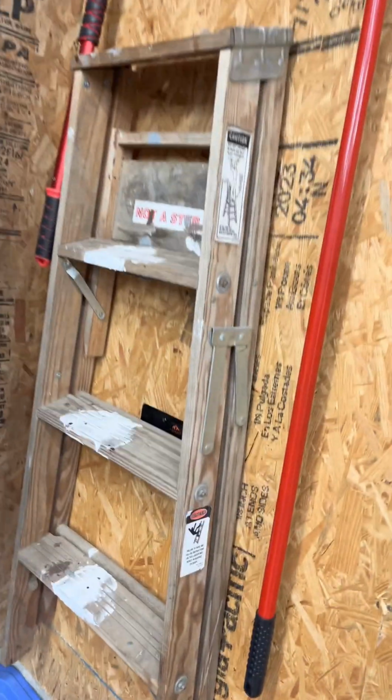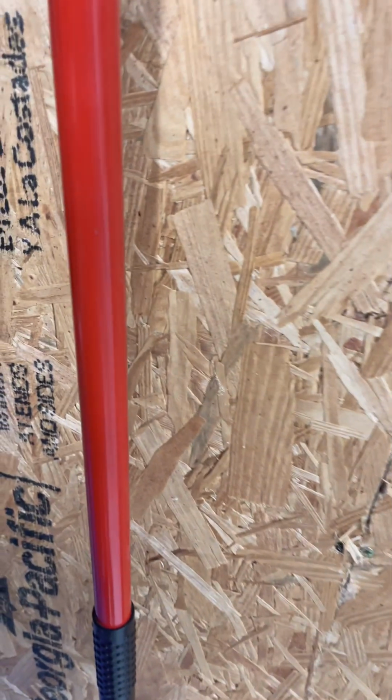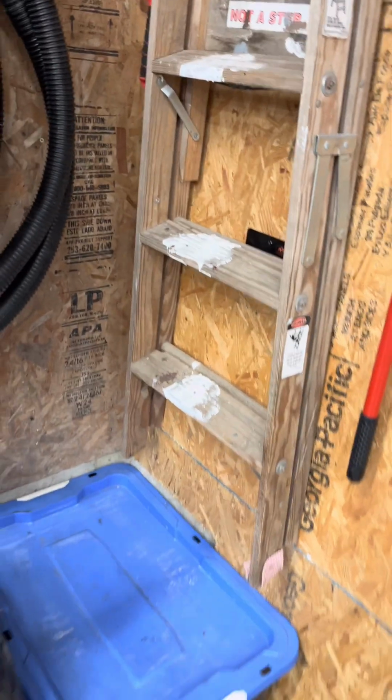I got some of my stuff hung back up over here. Got a little ladder. I've got these little stands. I'm kind of liking these. The ladder just kind of pops up and sits in there and stays there pretty sturdy, so I'm liking that.